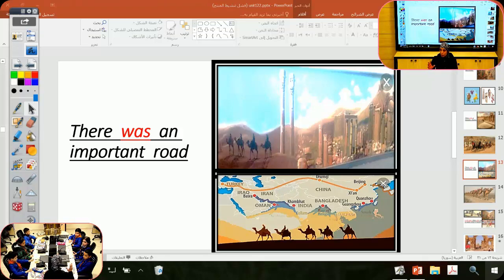Now, we can't live without water. We can't live without water, so water is important. This road was important in Palmyra because people buy and sell goods. Okay.